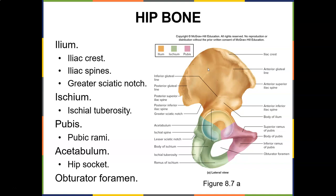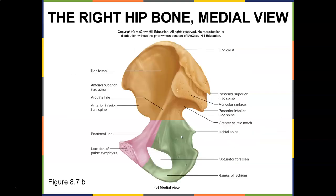So again, here's the hip bone, iliac crest, iliac spine, ischium. This is what you're sitting on, your butt. And the ischial tuberosity is where a lot of hamstrings attach. The pubis is here. The acetabulum is the hip socket. Obturator foramen. Okay. You can see if your hips are shifted by when you take a radiograph to see how open this obturator foramen is. Are the holes even, or is one side more closed than the other? So you can tell if your hip bones are shifted.